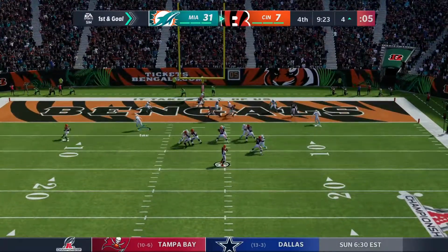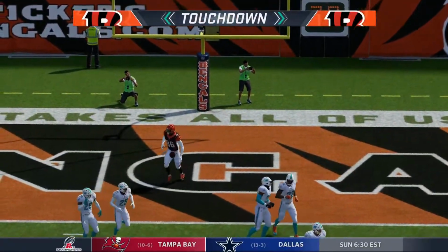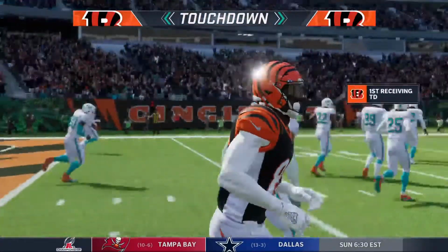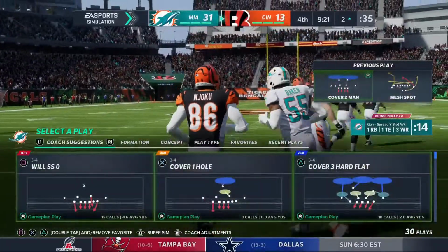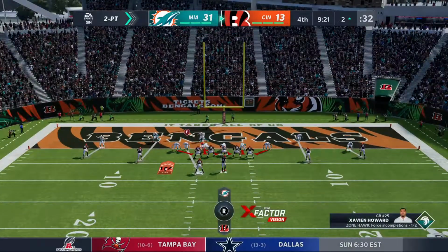To the air again, Burrow. And that is caught. He's going for a Bengal touchdown. David Njoku there to make the grab. And the Bengals are able to draw a bit closer.